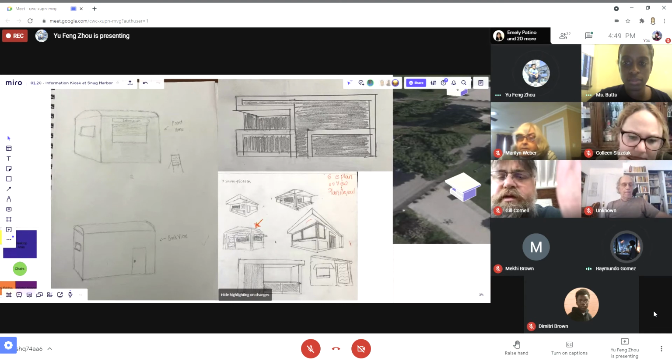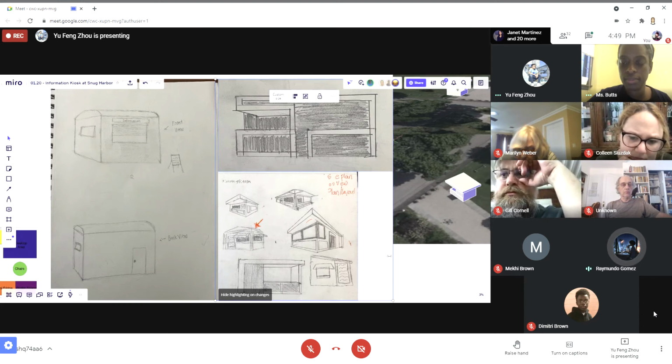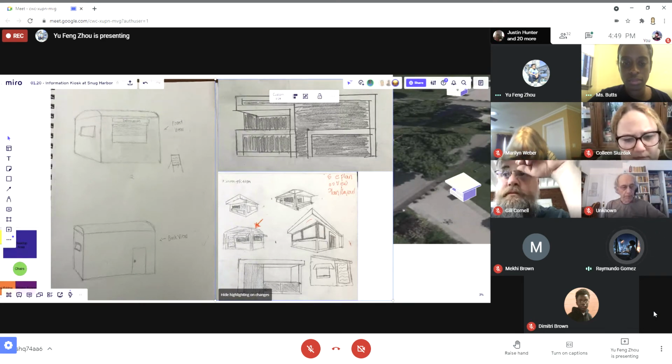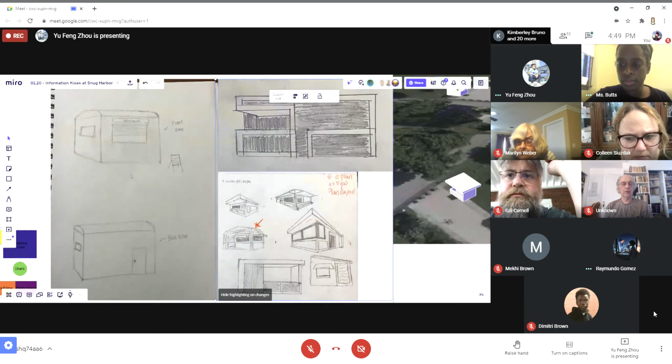So in my sketches, I'm trying to get people's attention because the old kiosk looks boring, doesn't catch people's attention. So I'm trying to form an idea of catching people's attention with good quality, so it can be welcoming for the people. And the purpose of the kiosk is to greet people, right? So it must look nice so it can be good for them, so they can greet them and give them the information that they need.